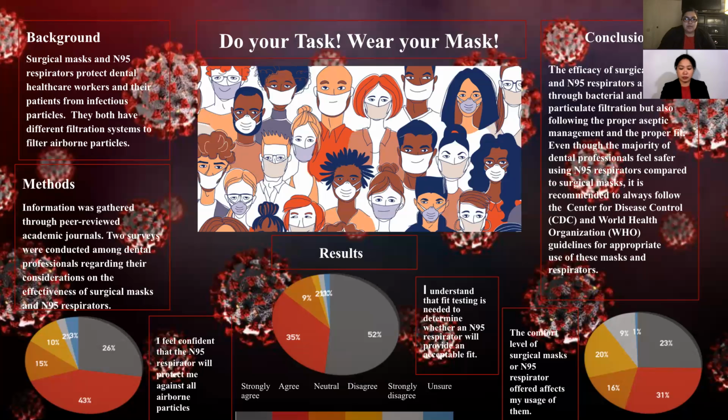In our survey, almost 95% of dental healthcare workers follow the protocols on doffing and donning PPE, and 90% wash their hands or use hand sanitizer before using surgical masks. These procedures are important to prevent cross-contamination between a dental healthcare worker and the patient.